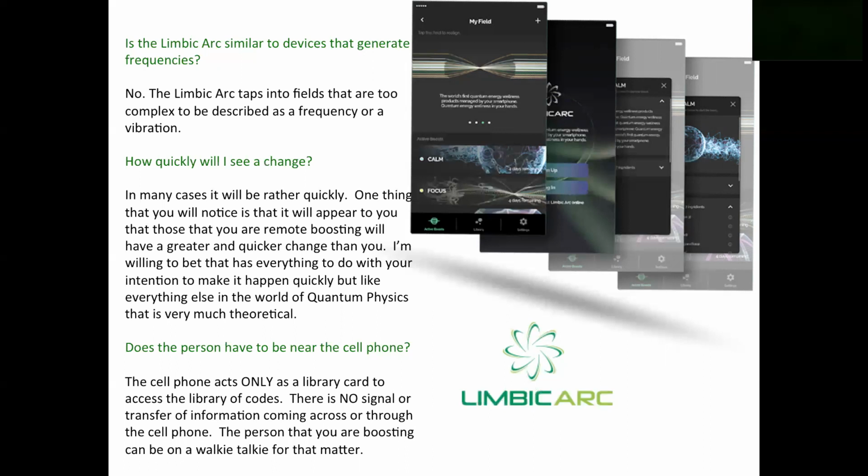And when we're dealing with boosting an inanimate object, you're not going to be able to ask the object if it feels better, and that's a little bit silly. And you're thinking to yourself, well, why do I want to do that? Well, just wait. You're going to see this. It's going to be pretty amazing. Does the person have to be near the cell phone? In this case, does the inanimate object have to be near you? Actually, no. You could actually boost an inanimate object just like you do someone else on the other side of the world and do the same type of experiment. But with the experiment that I'm going to give you, you'll need to be right there near that person and near the inanimate object, which I will give you to use.